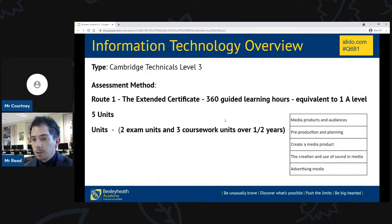We have two routes and two options for the course. Route 1 will be the extended certificate, and this is equivalent to 1 A-level. What you will do if you study the 1 A-level option is you will do 5 units of work. 2 of those will be examination units set externally by the exam board as written papers, and the other 3 units will be coursework based options. So they will be work that you do in lessons that contribute to a portfolio of work.